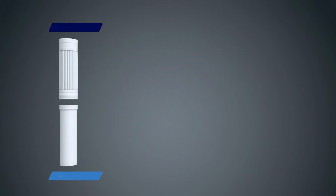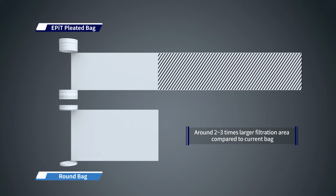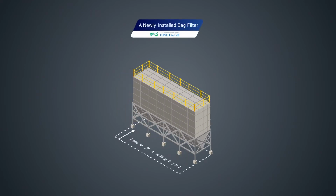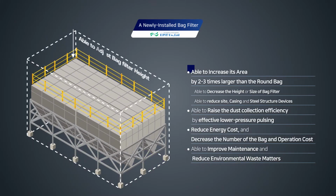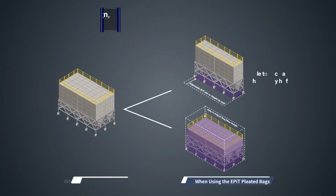The EPiT pleated bag can increase the filtration area by 2 to 3 times more than the current round bag by making pleats to the filter surface. Accordingly, the size of newly installed bag filter could be reduced by half. In this case, several options can be chosen, such as reduce a number of bags by half or lower height by half.